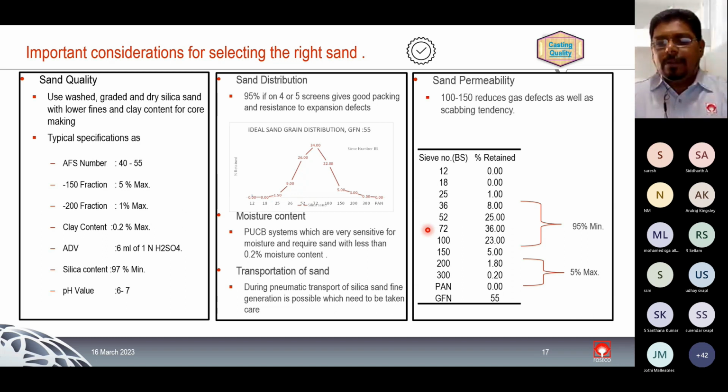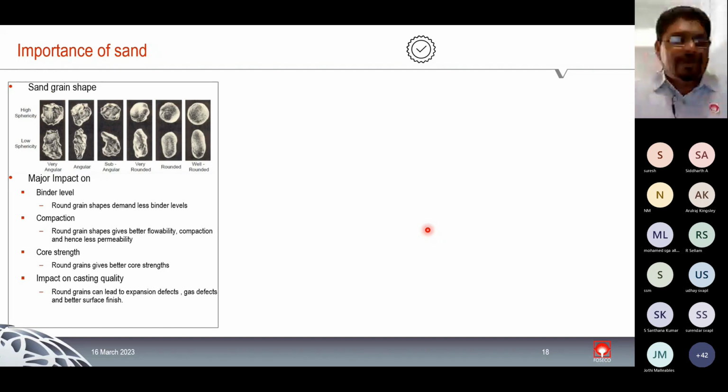So if you can control the bottom, that is the 200, 300 and pan portion, to less than 5%, then your permeability can be achieved even with a better spread and distribution with a finer AFS number. Because of system limitations, we try to go to the coarser side to control the fines, but the ideal way is to move to the finer side of the AFS by controlling the finer end of the spectrum of the screen distribution.